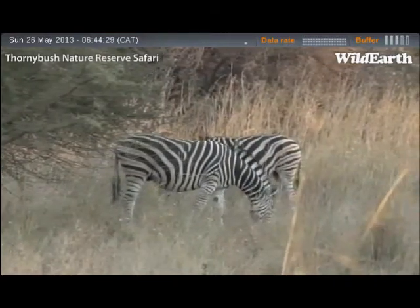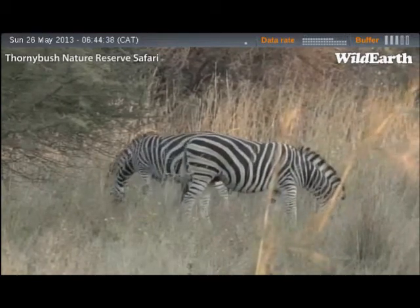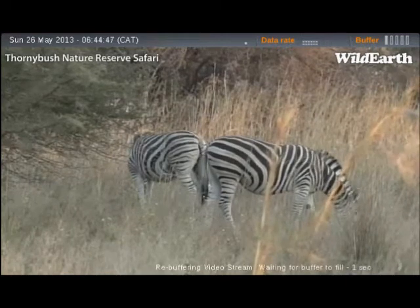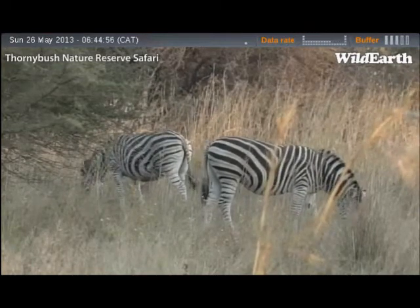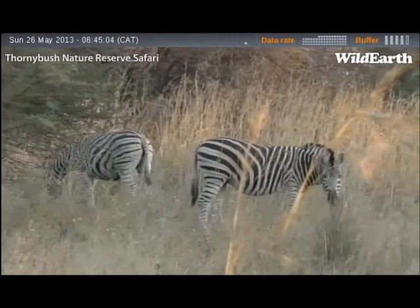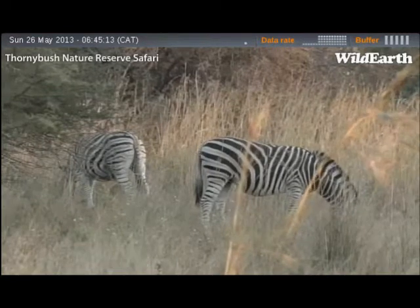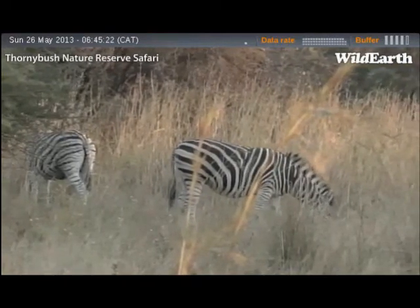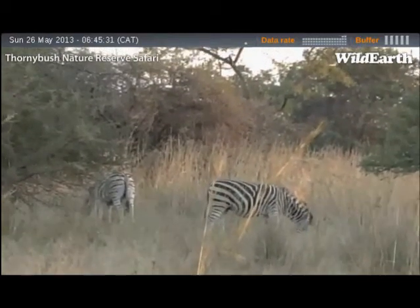Couple of the zebra. And here a lot of oxpeckers flying out now too. Also probably just waking up, finding animals to test it for the day. That's a stallion we've got facing the right, I think. The herd stallion. Good check.